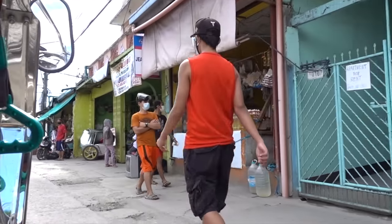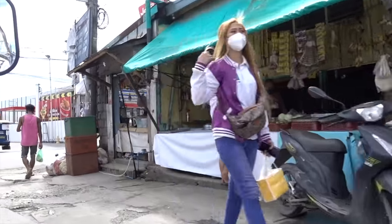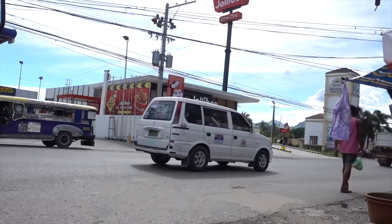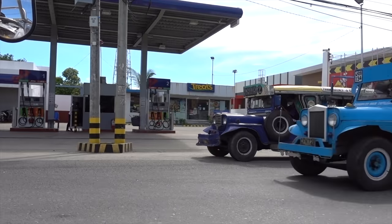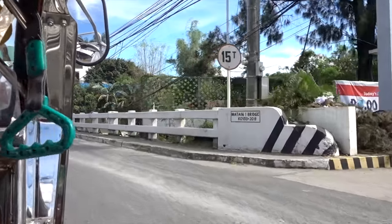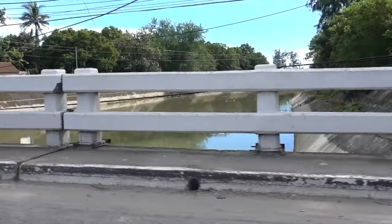At the market area, and again I know this is going to be a little shaky. It's shooting in 1080, which allows you to shoot with the active intelligent mode, but it's still pretty shaky compared to what you're used to looking at on the GoPro or the DJI Osmo Pocket. Give you a look at the Mata End River, looking towards Subic Bay.